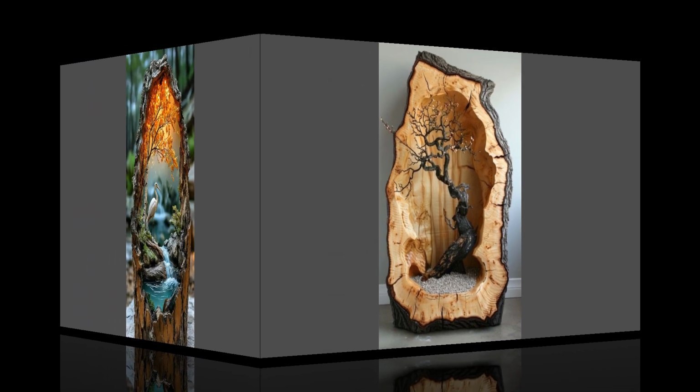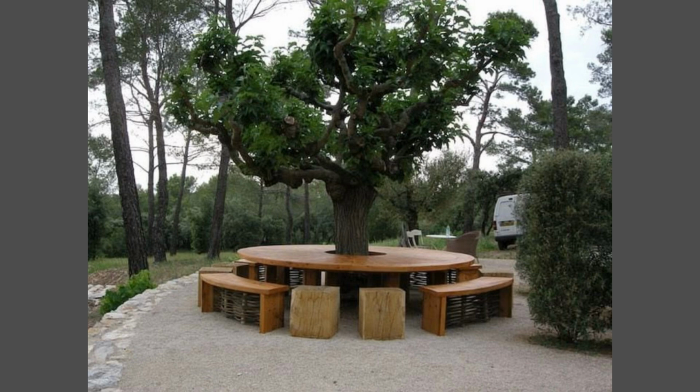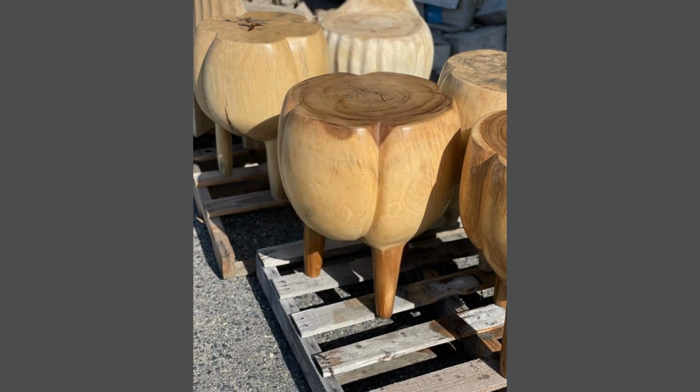Tree stumps also serve as beautiful bases for terrariums or aquariums, acting as structural support and natural decoration in one. The texture of the wood enhances the visual appeal of glass terrariums filled with moss, pebbles, and small plants. In aquascaping, water-resistant stumps mimic natural riverbeds, offering fish shelter and contributing to the overall aesthetic of underwater ecosystems.